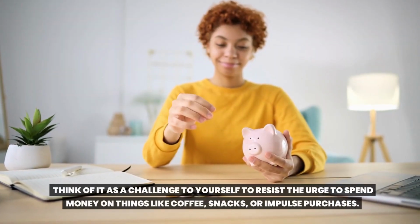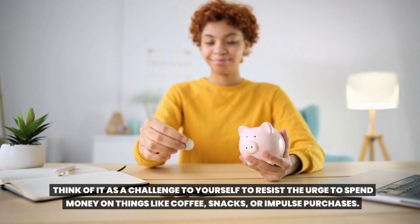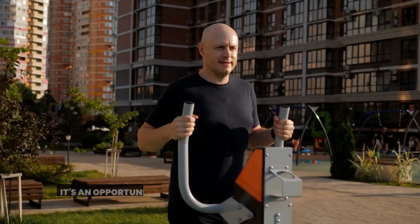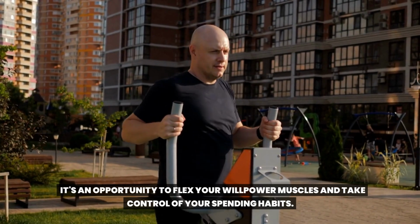Think of it as a challenge to yourself to resist the urge to spend money on things like coffee, snacks, or impulse purchases. It's an opportunity to flex your willpower muscles and take control of your spending habits.